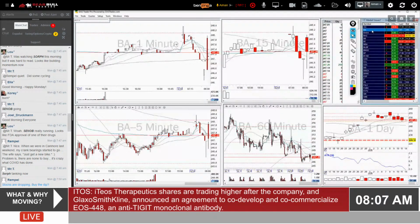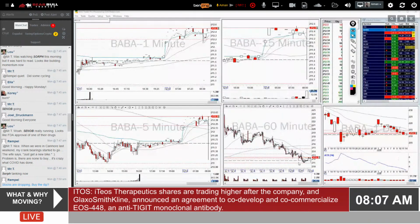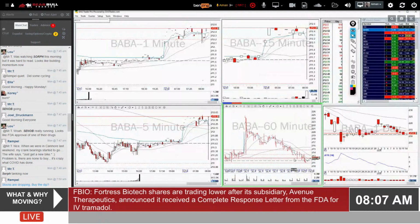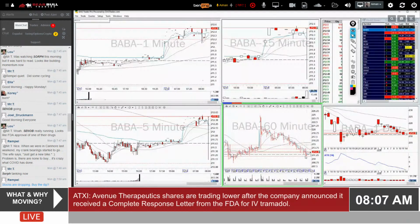Basket. Okay, there it is. Baba around here. So Baba, you see that we dropped down into, yes, this is basically Friday's low. Let's zoom it out a little bit more and see what we have around here, because you need to see the closest levels below you. And if there is nothing around here, you need to zoom it out a little bit. Look at the daily chart.